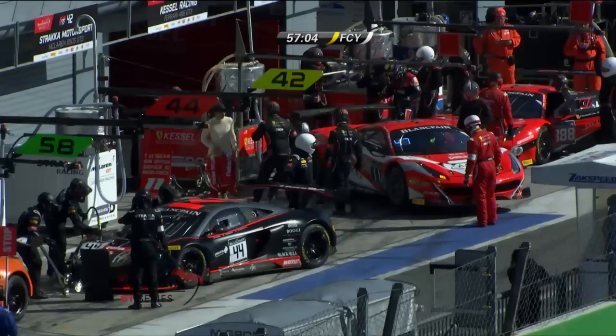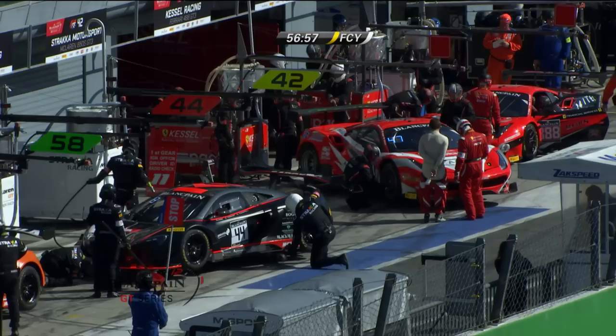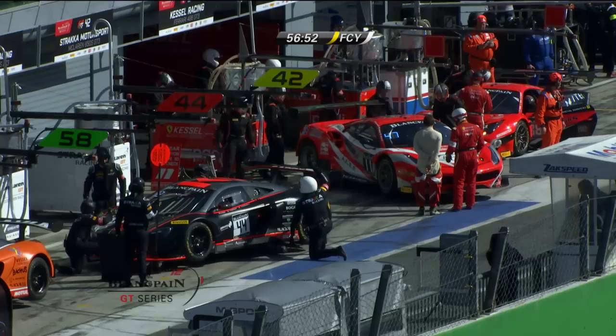They're busy in the pit lane again. You can see the issues that teams have in trying to turn a car around, and in some cases, literally, that's what they have to do to enable them to work on it. And the number 44 is taking up quite a lot of the space available.